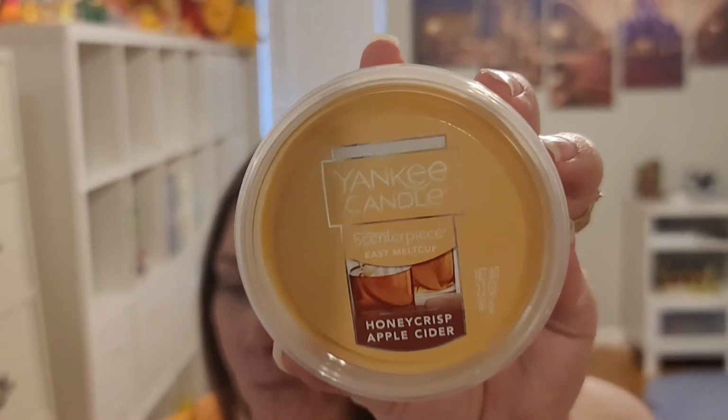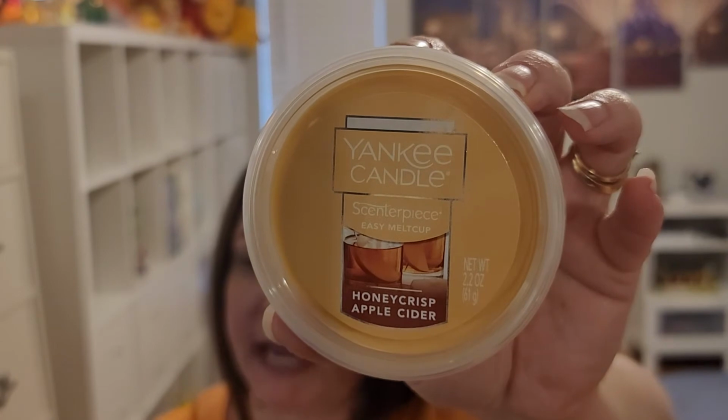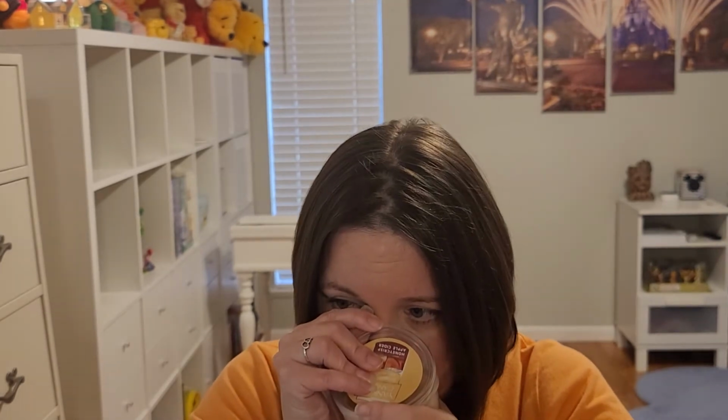This is Honeycrisp cider, Honeycrisp apple, apple cider, honey, and musk. I just realized this is basically apple and honey. So I have several versions of an apple honey.